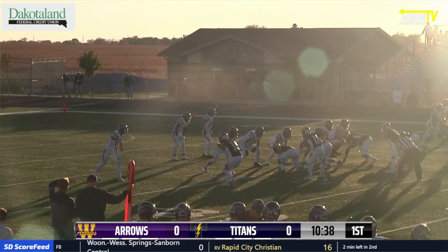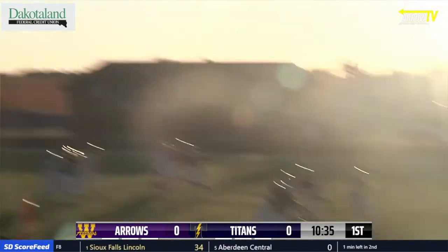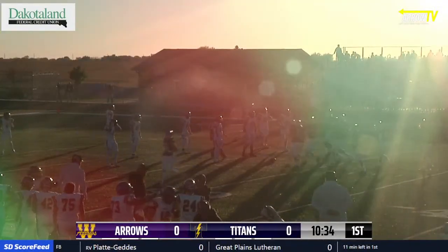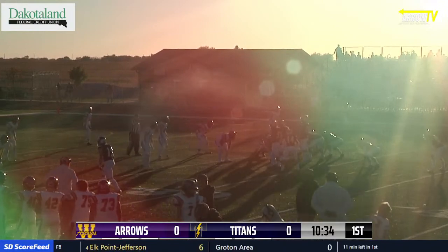Ran a slant route kind of right into it. Just a tough mistake there by Hemrick early. Yeah, it looked like what happened there was Hemrick had that one read and that one read only. And the defender for T, give him credit, he did a nice job and stepped right in front of it.